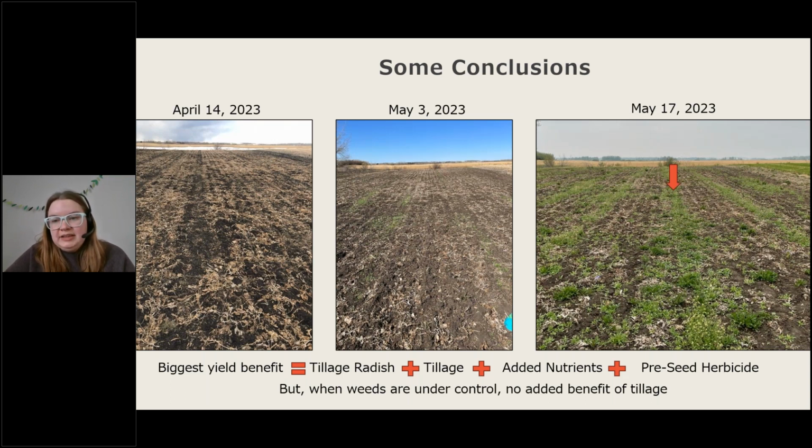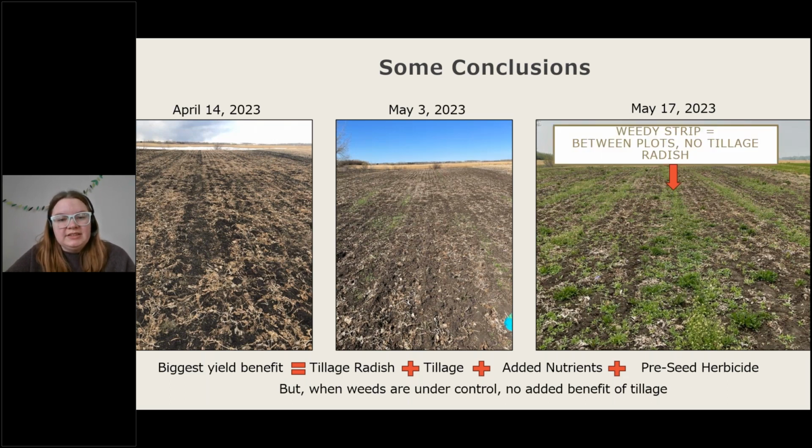However, we did notice something interesting later on May 17th. So you can see these bright green weedy strips here, and we realized that actually corresponds to the gaps between our plots. So while the tillage radish wasn't acting as that early spring weed suppressor that we were hoping for, it's evident that it did provide some benefit in the fall, reducing the winter annuals that we then saw the next spring. So for this one, we saw our biggest yield benefit when using all of our strategies combined.